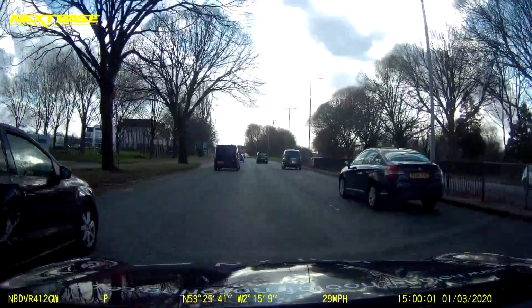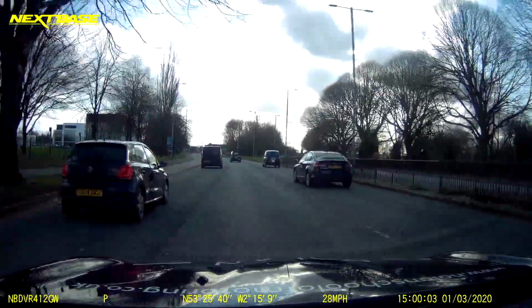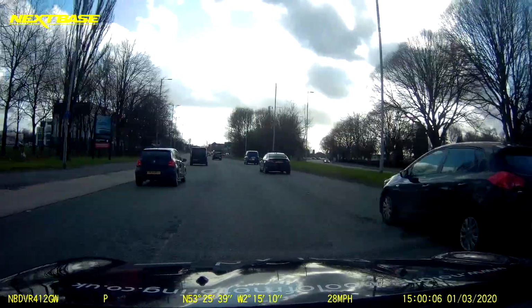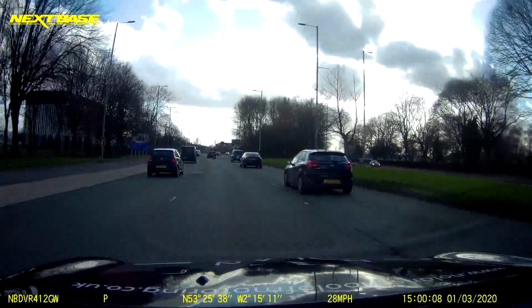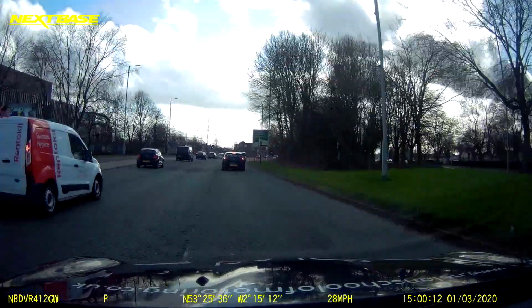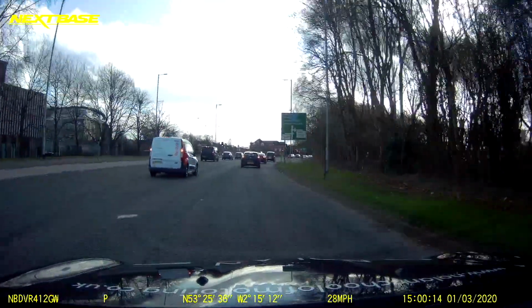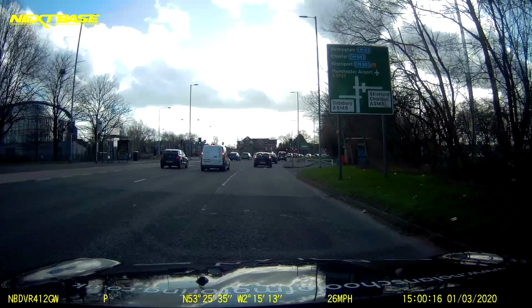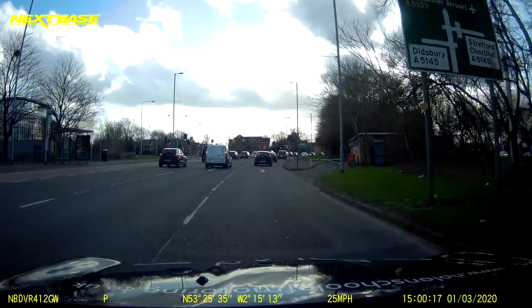We will be looking now to move over into the right-hand lane, checking our exterior mirror well in advance before we move across and change lanes. We're going to follow the traffic signs now for Chorlton. As you can see with the first traffic sign, you must go straight ahead at these lights.